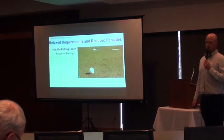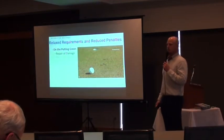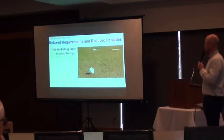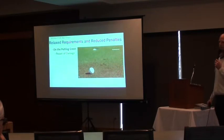We can repair spike marks, we can repair scrapes or something that might be made by, whether it's a shoe or a club or a flag stick or something. Used to only be able to repair old hole plugs and ball marks, but now we can repair just about anything, like a deer track, animal hooves, we're allowed to repair that now.